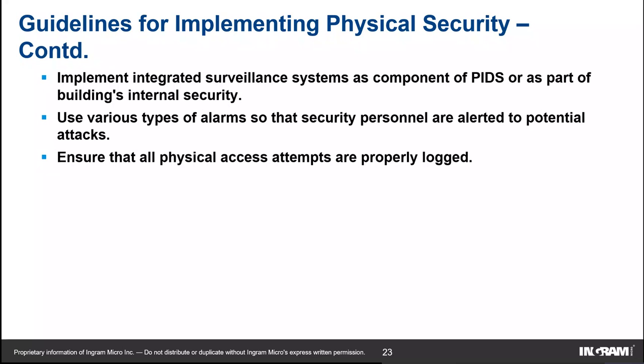Use different types of alarms so that security personnel are alerted to potential attacks. And ensure all physical access attempts are logged. Whenever somebody enters a secure place, it should be logged. So ensure you have a mechanism to log it. Sometimes if you do not have proper access control logging, you should at least have a notebook to log such attempts.